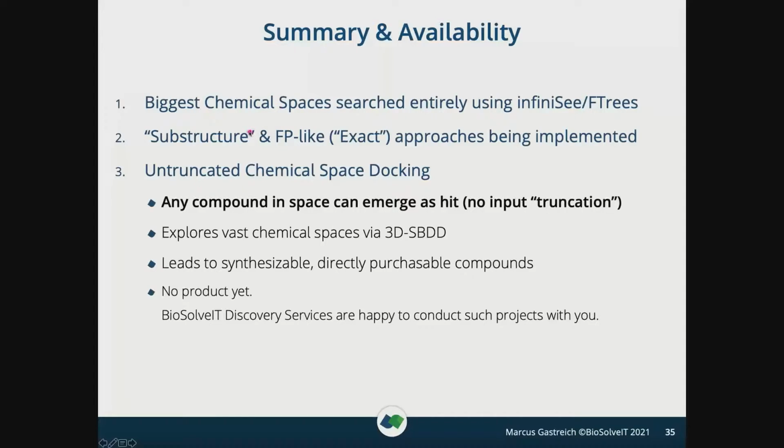We use substructure approaches, we use fingerprint-like approaches. These are currently being ported into our software platforms and software code base. These are currently being implemented. So I'm alluding to Spacelight and Spacemax here. And for the docking, the same holds true. Any compound in that space can emerge as a hit. We explore the vast chemical spaces now with 3D structure-based drug design, drug discovery. If we put in a synthetically driven chemical space in the beginning, we come out with synthesizable, directly purchasable or orderable compounds.